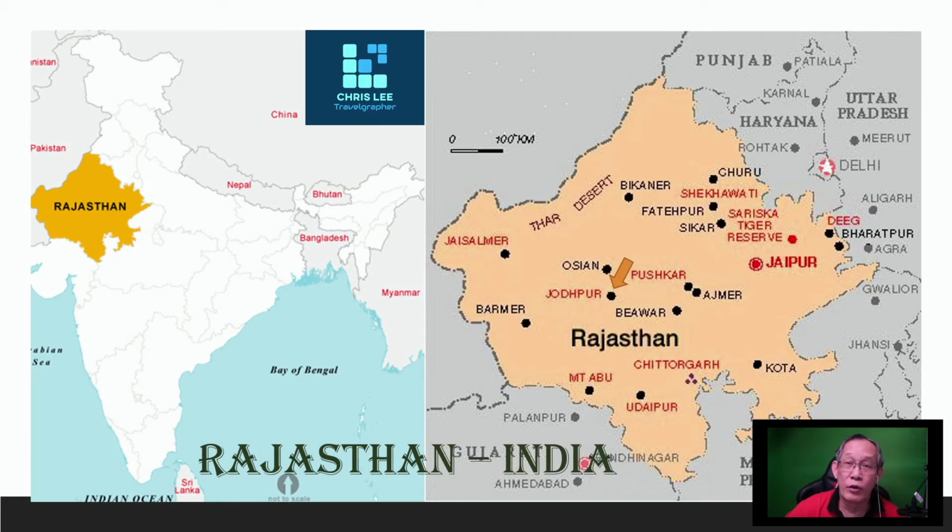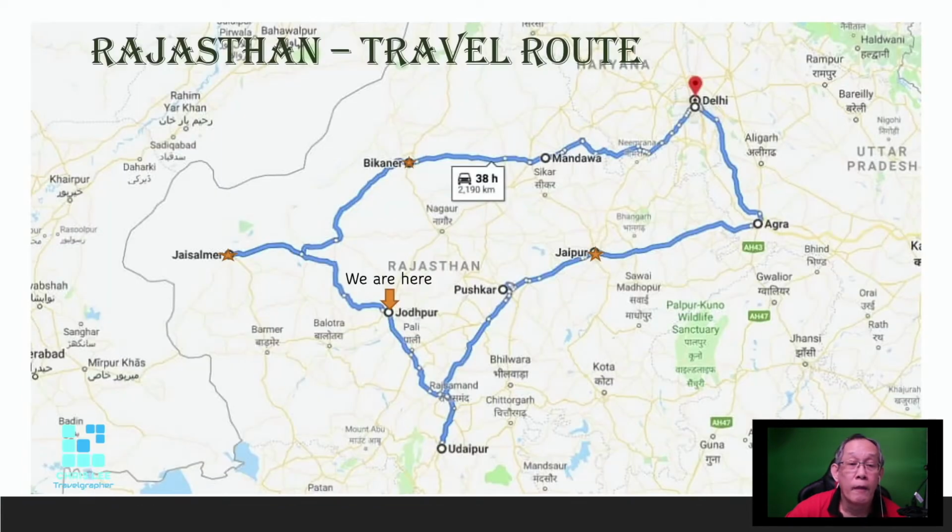So Rajasthan is just a border to Pakistan at the northwestern side of India. You look at the larger map itself, it's exactly the Rajasthan state, and you can see there's an arrow pointing at this city, Jodhpur. As I have mentioned to you, I'll be sharing 5 of the mega forts and palaces in Rajasthan, and this is actually the 4th episode. We are covering a gigantic fort in this Jodhpur city, and you can see the location of this fort is shown in my travel route where the arrow pointed at.